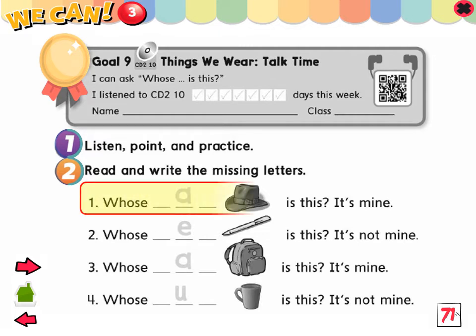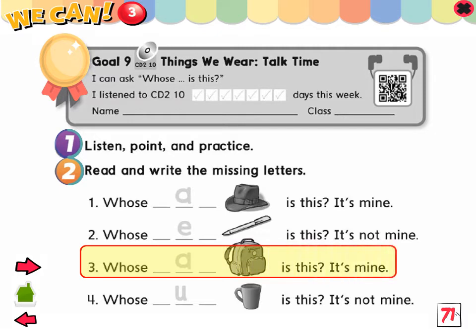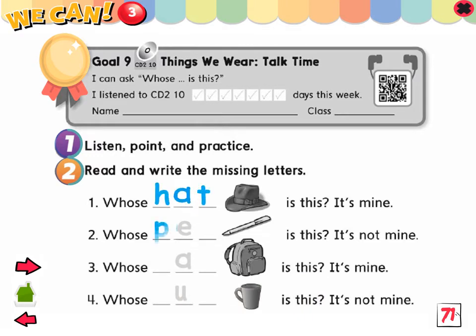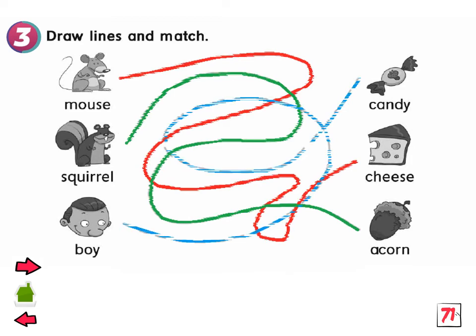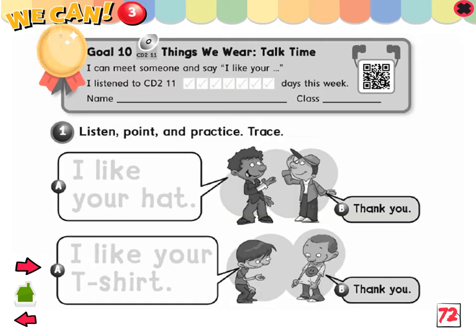Whose hat is this? It's mine. Whose pen is this? It's not mine. Whose bag is this? It's mine. Whose cup is this? It's not mine. Do 3. Draw lines and match. You've finished. Well done. Let's do goal 10.